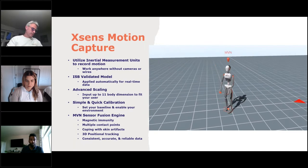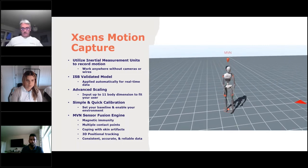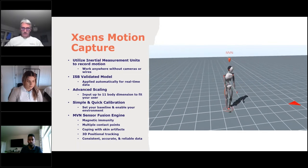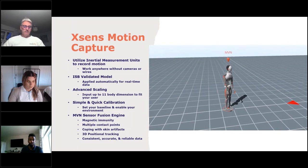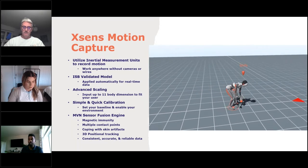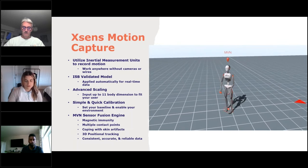We're able to cope with skin artifact for individuals who may have excess soft tissue or excess moving of the sensors. All that is filtered out, so you don't have any jitteriness of your model. We're able to track 3D position in space, and we're able to improve that even further with our HTC Vive integration. All this really feeds into our ability to give you consistent, accurate, and reliable data that you need in order to evaluate what your employees are doing, in order to help them move better and create that safer work environment.